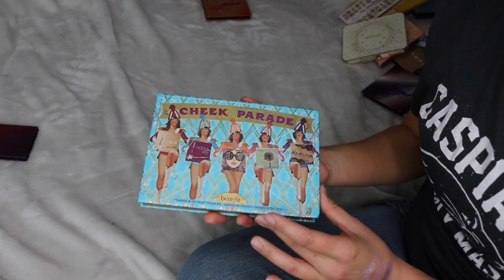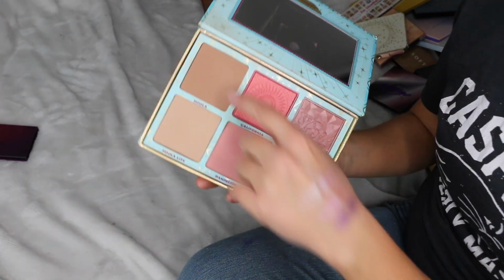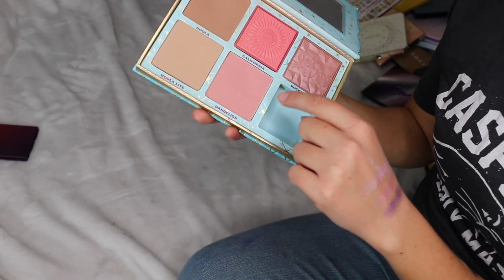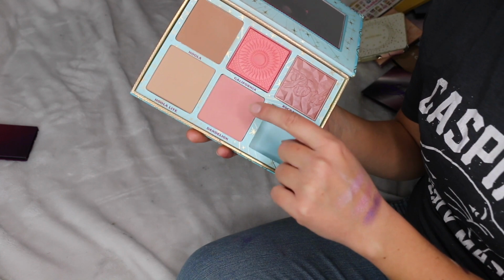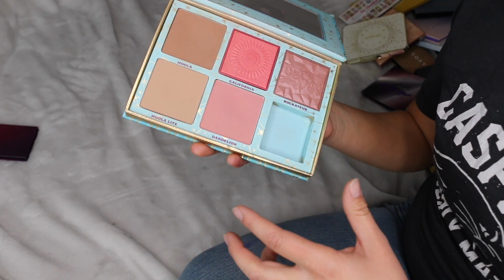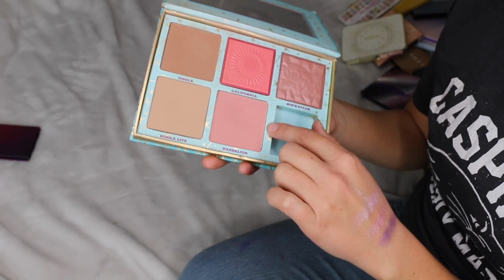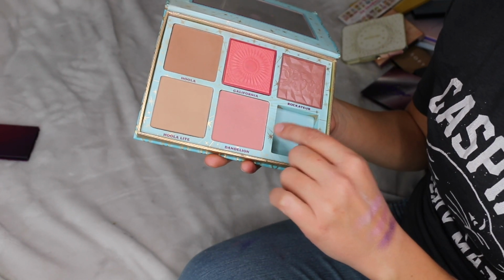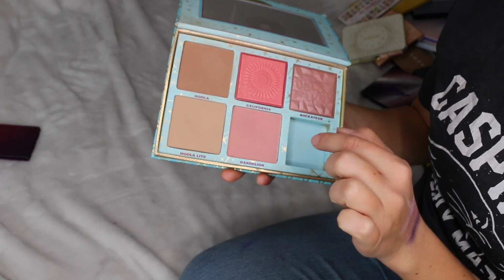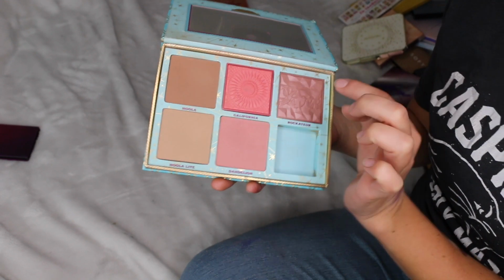Here's another thing that just lives in my kit nonstop. This is the Cheek Parade palette from Benefit. These three colors are having some pretty decent dips into them. Out of all the blushes in my collection, I think this Dandelion color is the closest one to hitting pan. I don't think I'm ever gonna hit pan on a blush because I only use the tiniest amount every time I dip into that. But I love using Dandelion on very fair-skinned clients. It's very flattering on very fair people, and it's absolutely beautiful. If I want to add a little bit of glow, I might throw in a tiny bit of California or Rockateur.